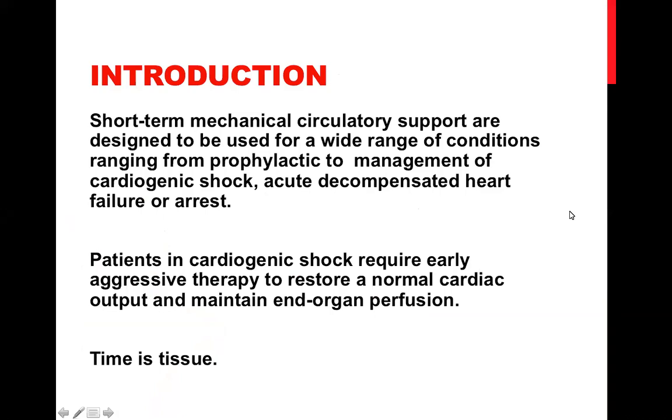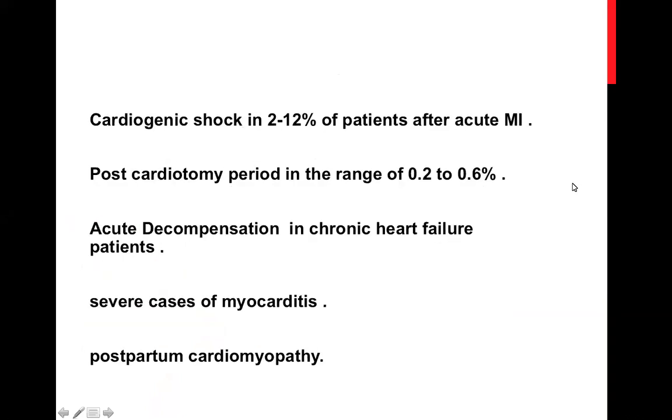Okay, so as an introduction, short-term mechanical circulatory support devices are designed to be used for a wide range of conditions, ranging from prophylactic to management of cardiogenic shock, acute decompensated heart failure, or arrest. Patients in cardiogenic shock require early aggressive therapy to restore normal cardiac output and maintain end organ perfusion, because time is tissue in that case. Cardiogenic shock makes up 2 to 12% of patients after acute MI, and in the post-cardiotomy period, 0.2 to 0.6% after cardiac surgery.